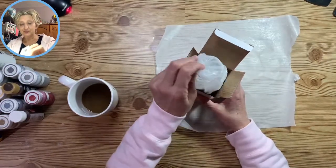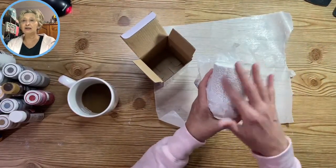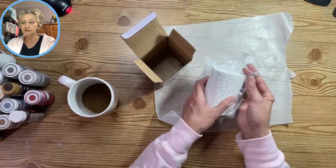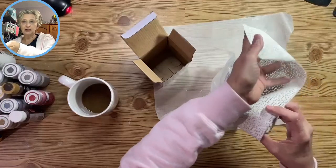But as I was saying, this is plaster wrap. This is how it comes. It comes in this little bag. It's like gauze covered in plaster. And they also have a bigger size too. It comes like this, and you unwrap it. You cut it to the size you need. You dunk it in water.